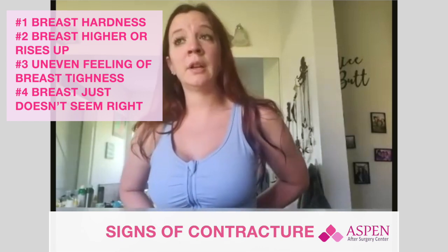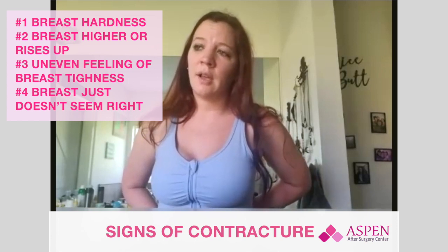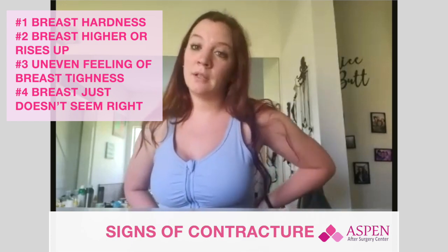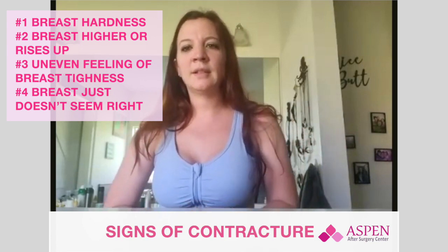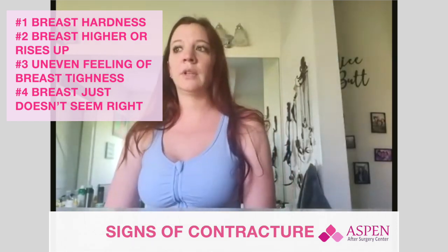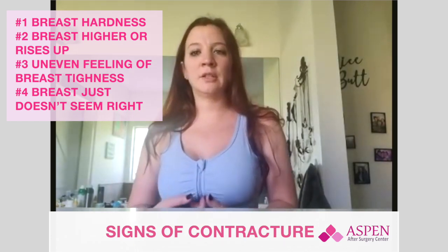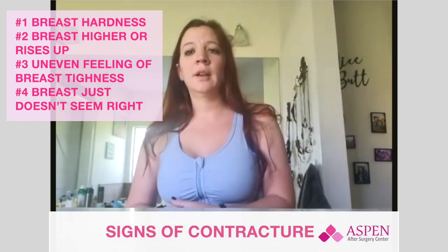I went to my doctor. Doctor said that it was capsular contracture. He offered to either do another surgery to replace the implants or do a tummy tuck and do smaller implants. And I wasn't for it. So I did some research. I found that there's different options like Aspen ultrasound, the different treatments that you guys can do, totally reverse capsular contracture, which is great.